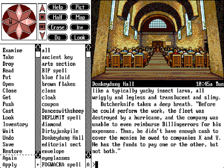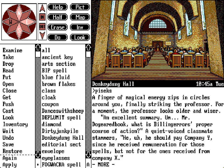So, of course, since we're in class, the teacher is lecturing in the background, and we're supposed to be doing our own thing. Pysex. We have our Pysex spell. A finger of magical energy zips and circles around you, finally striking the professor. For a moment, the professor looks older and wiser.